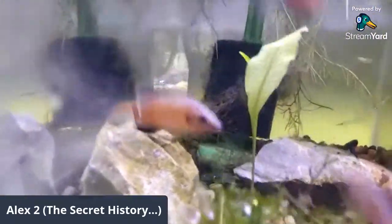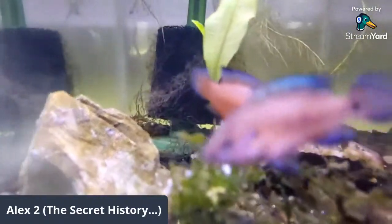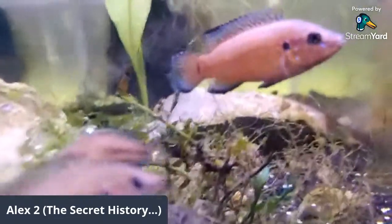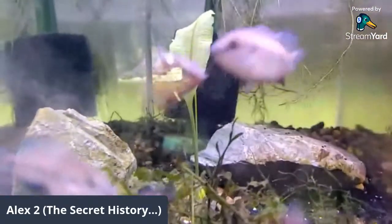Also, my Turkana cichlids are looking really beautiful. Thanks, Kenny and Danny. They gave me 6 of these little teeny bitty boys when they brought them up, and now they are getting really big. We got 3 that are definitely like 3.5 inches.